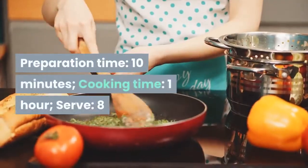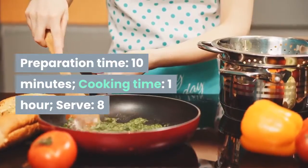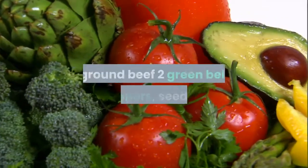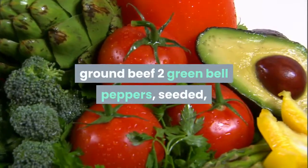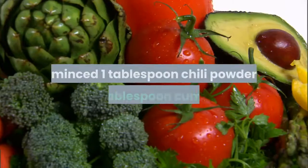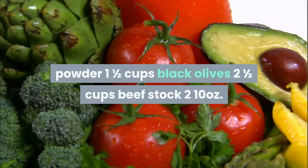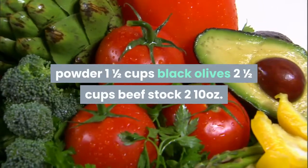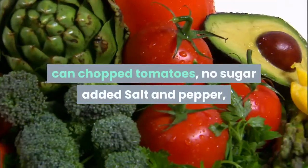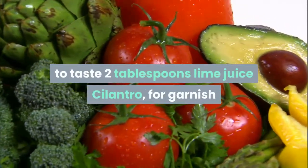Preparation time, 10 minutes, cooking time, 1 hour, serves 8. Ingredients: 2 tablespoons coconut oil, 2 pounds ground beef, 2 green bell peppers, seeded, chopped, 1 teaspoon onion powder, 4 cloves garlic, minced, 1 tablespoon chili powder, 1 tablespoon cumin powder, 1½ cups black olives, 2½ cups beef stock, 2 10-ounce cans chopped tomatoes, no sugar added, salt and pepper, to taste, 2 tablespoons lime juice, cilantro, for garnish.